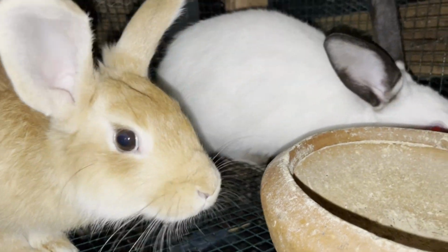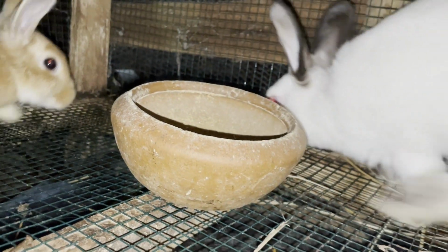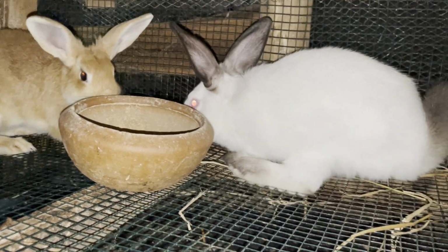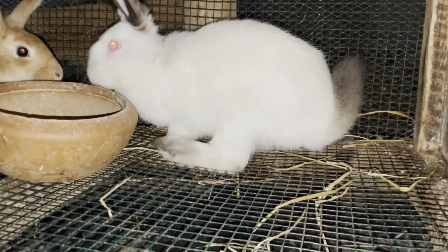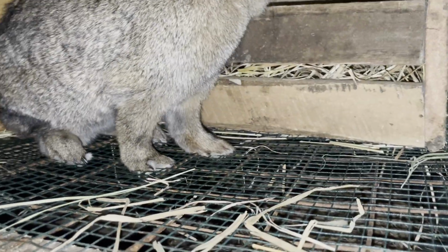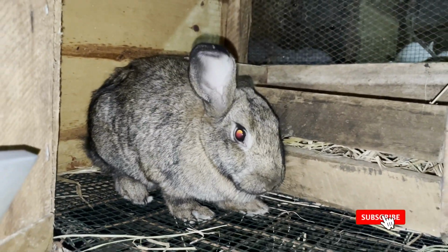The other thing that rats can bring you is diseases and pests, because once your rabbits are now sharing feeds with rats, then it means that these rats can transmit diseases to your rabbits. They can also bring pests, things like ear mites and stuff like that, to your rabbits.